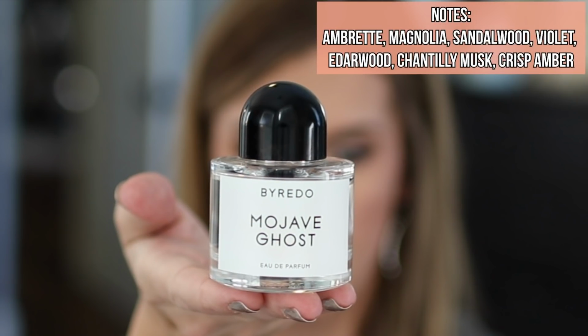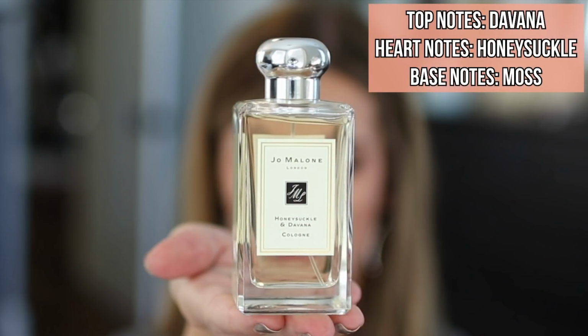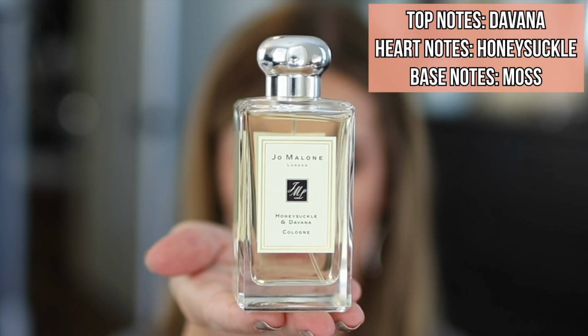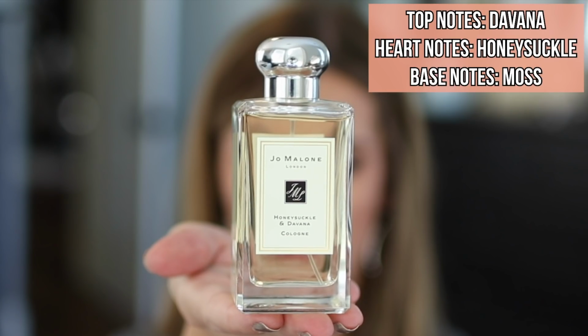Mojave Ghost is a great fragrance when you just want to smell really good and clean, but not necessarily like a linen towel. It just has this really lovely scent to it that is universal. It just smells great, but yet not like everything else either. Honeysuckle and Davana, I mean, if you like Jo Malone Peony and Blush Suede, I don't think you will go wrong with Honeysuckle and Davana. I don't really enjoy the smell of honeysuckles. I know that's weird, but this does something on my skin that generates compliments every time I wear it.